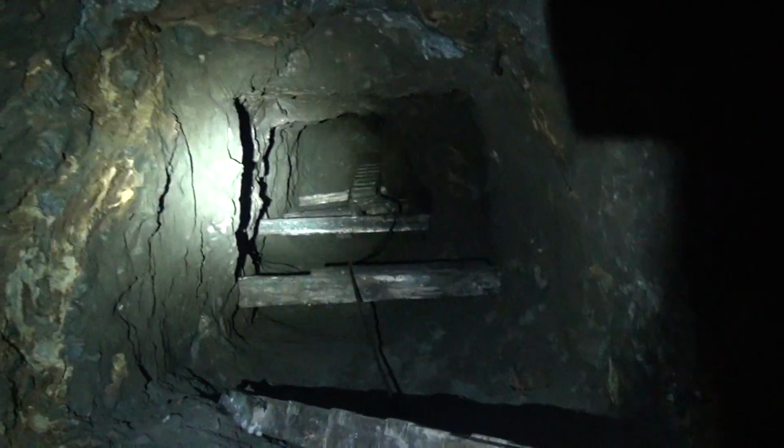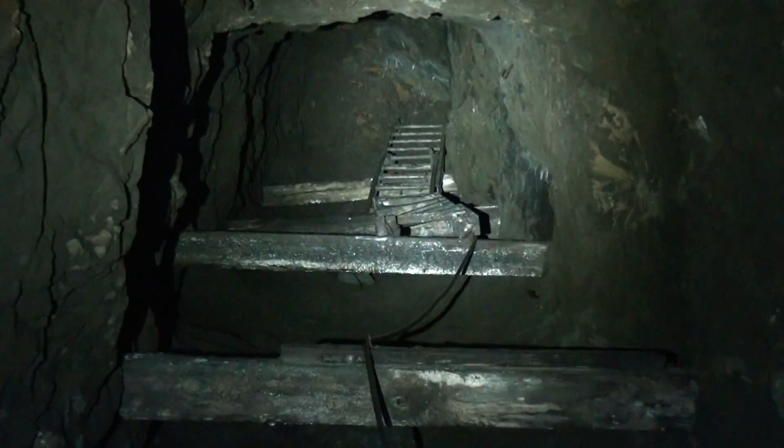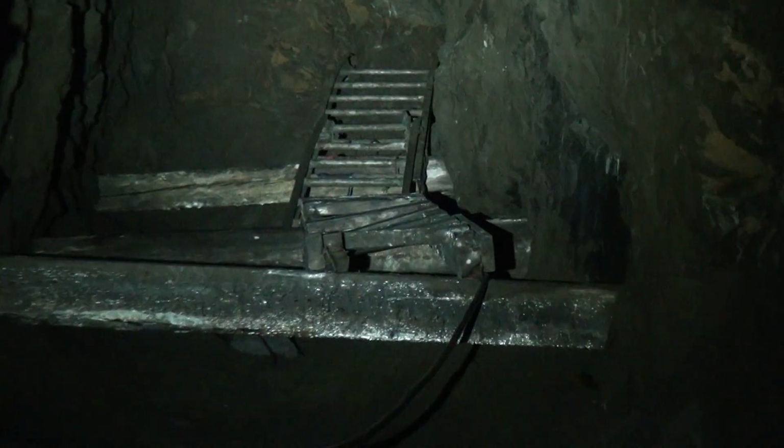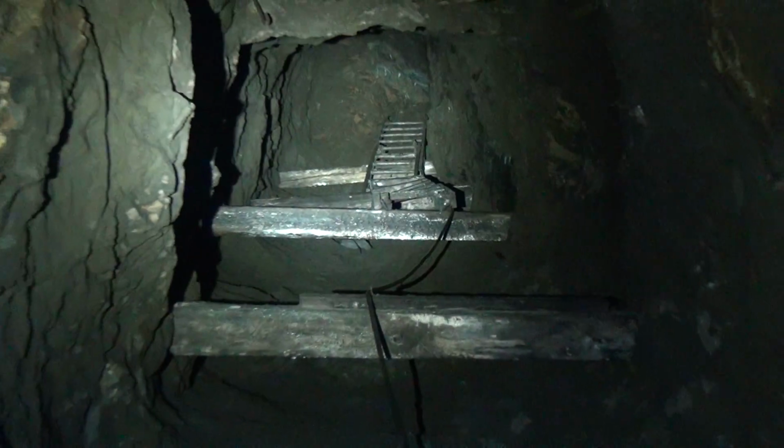This is, I guess, just a little stope or something up there, but it doesn't go very far. You can see the end of it. The end of that ladder, there's the end of it. I guess that would be a little stope. And there is, actually I didn't go in and look at this. Just a little storage area, I guess.